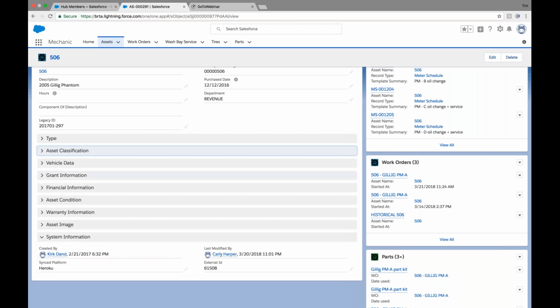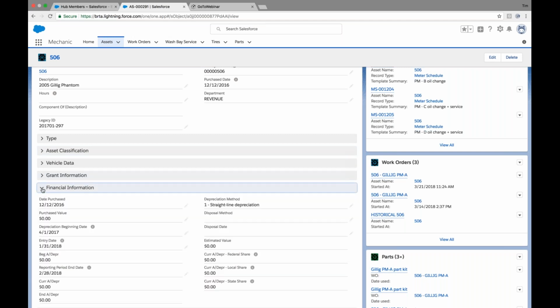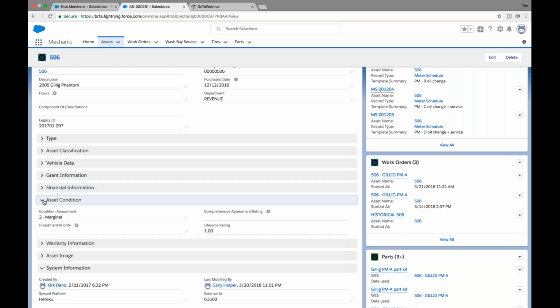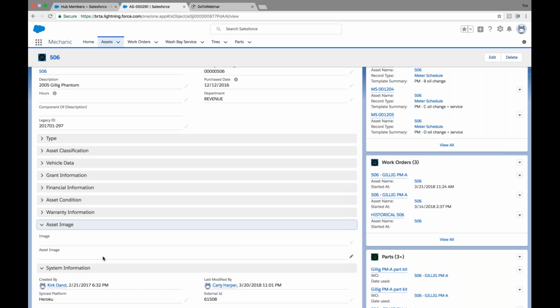But you can see there's a lot of data about the assets that we're managing, vehicle data, any grant information, any financial information in terms of how it's being depreciated. So we can see all the financial information that's related to this asset. The condition of the asset, of course, which is very important. This is marginal, the life cycle rating of 1, which means it's past useful life. You can also associate investment priorities with your assets to come up with a plan for how I should replace the assets over the life of the asset. Any warranty information, any images that you want to associate with that asset can also be applied here.